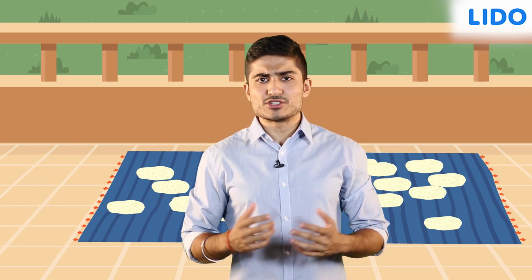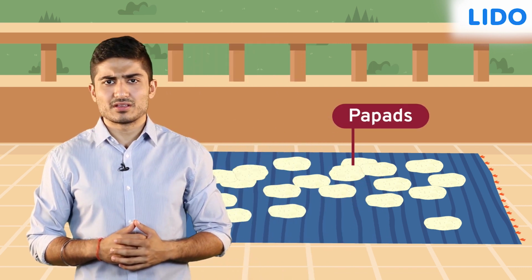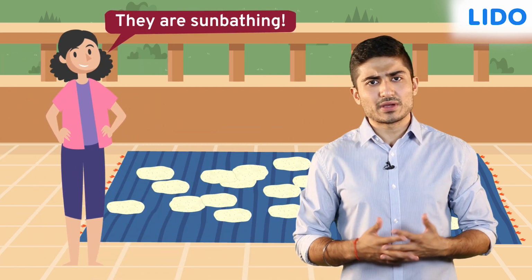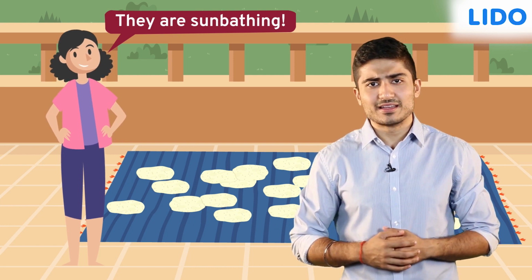Hi guys, I was up on the terrace the other day, busy drying clothes, and I noticed that someone had put papads to dry out. I thought we only put clothes to dry out. When I asked my mum what the papads were doing on the terrace, she said they were sunbathing. Well, she had put them out to dry in the sun.